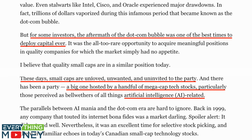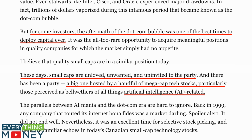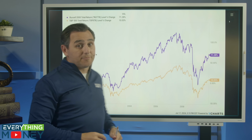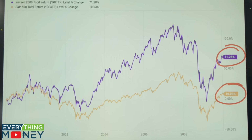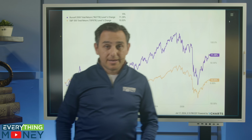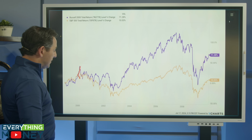And it's probably going to be, if you look back at the dot-com boom and bust, there was a real growth in small cap investing. Small caps were way undervalued compared to large caps. Let me show you more. Here is the Russell 2000 versus the S&P 500, the year before the dot-com crash started, and for 10 more years. Russell 2000 total return 71.28%, S&P only 10% total return. That means including dividends. Why? Because of the overvaluation that occurred. And when the bubble burst, look at the S&P's return, look at the Russell 2000 return.